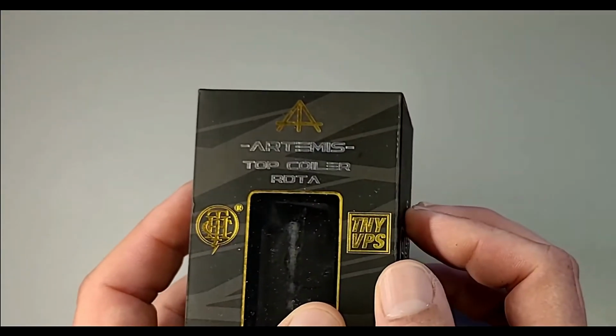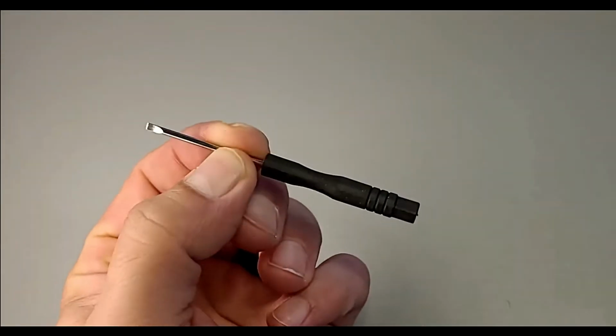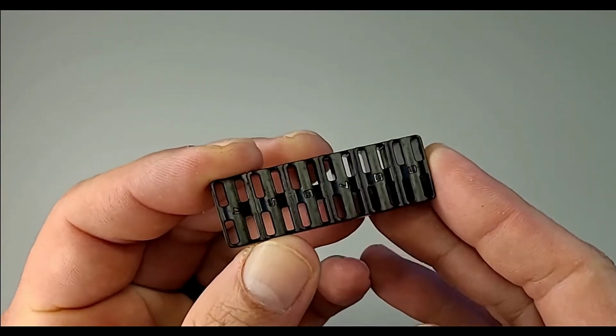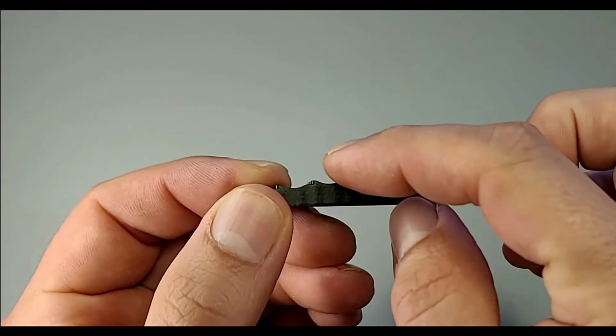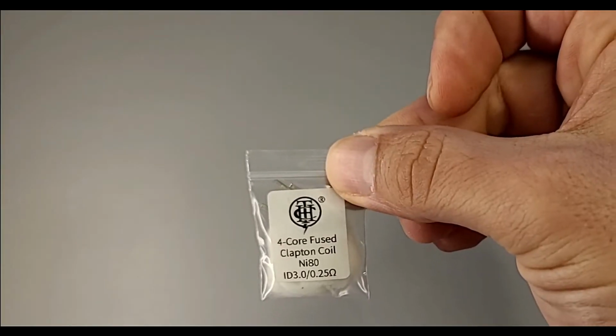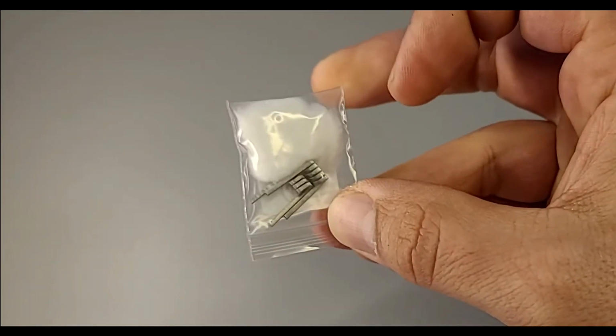On the inside of the box you're going to get a spare glass, screwdriver, a coil cut tool, which is a little different than ones I've ever seen before. It's got some dips in there. That's a little different. A bag with a 4-core fused Clapton and I-80 and some cotton. Got a couple of those in there.